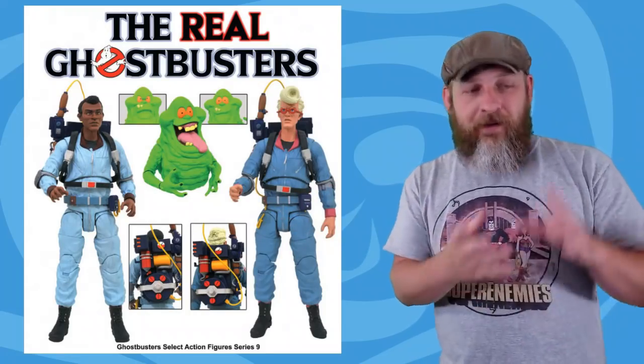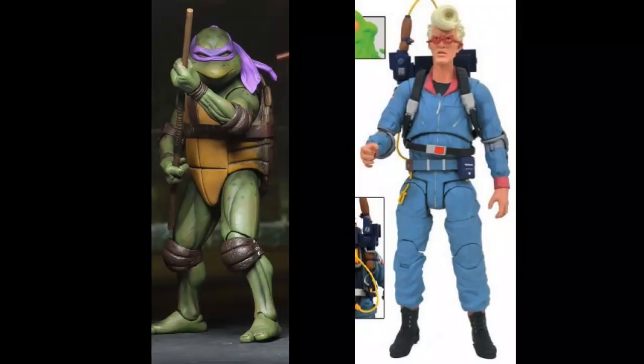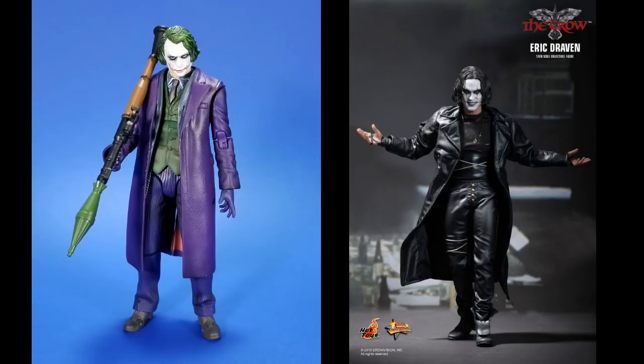Do you see the trend? Donatello's the best turtle. Egon's the best Ghostbuster. I may have a type. Either smart dudes on teams or guys in makeup.